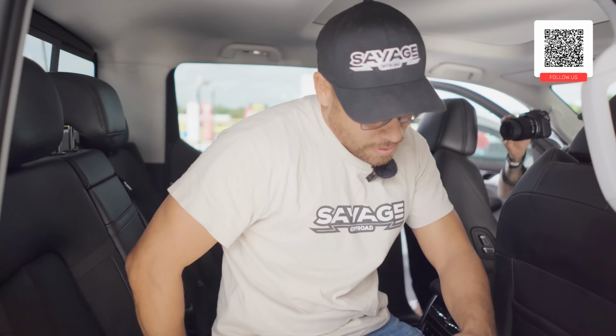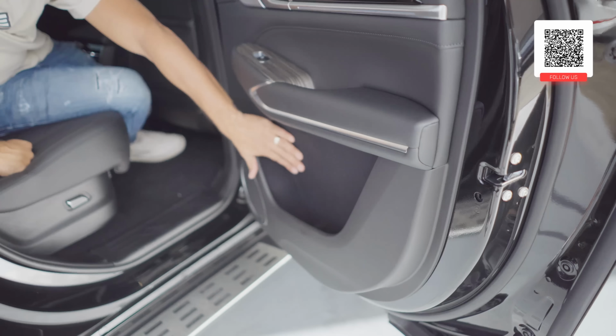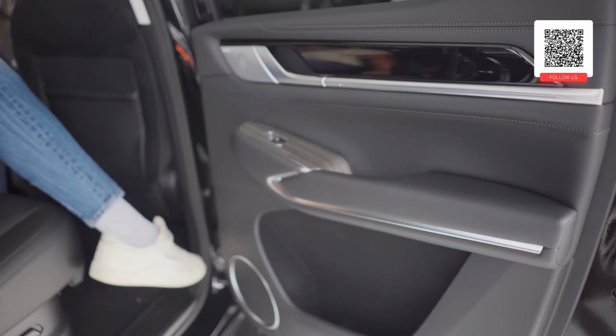You've got your nice storage compartments on the side, all felt lined. You don't get that in your Japanese cars, nice felt lined. Look at that. Nice. Big downfall to the GWM Cannon, original Cannon. This is the Cannon Alpha, the bigger model, more luxurious, okay?